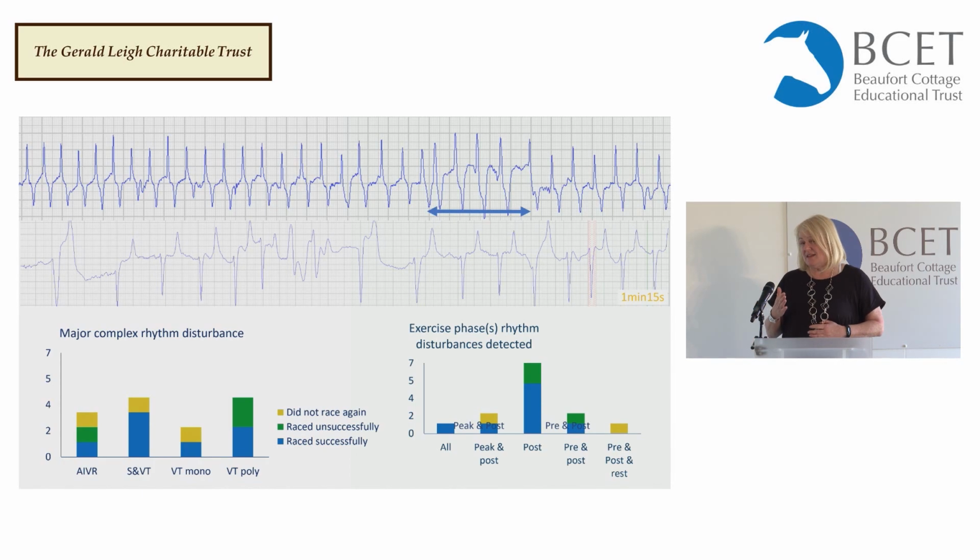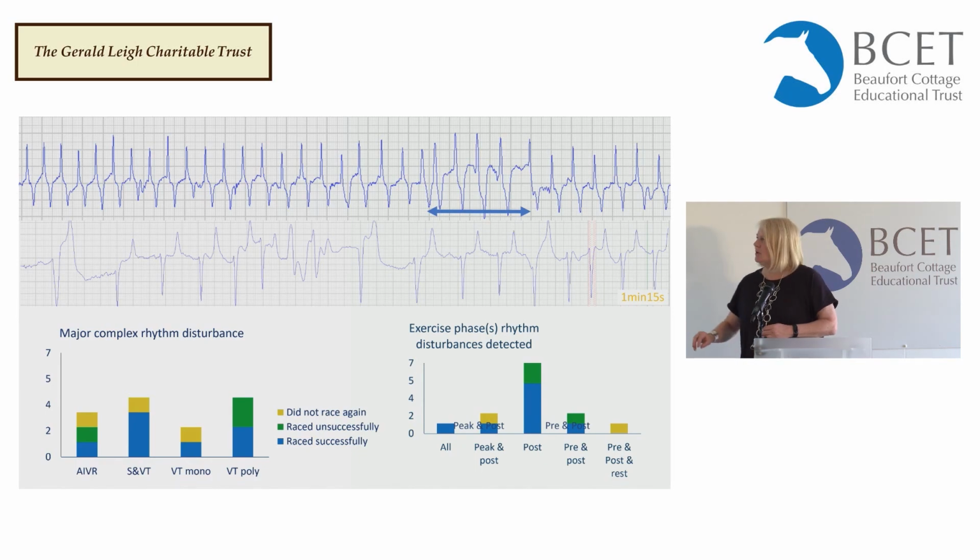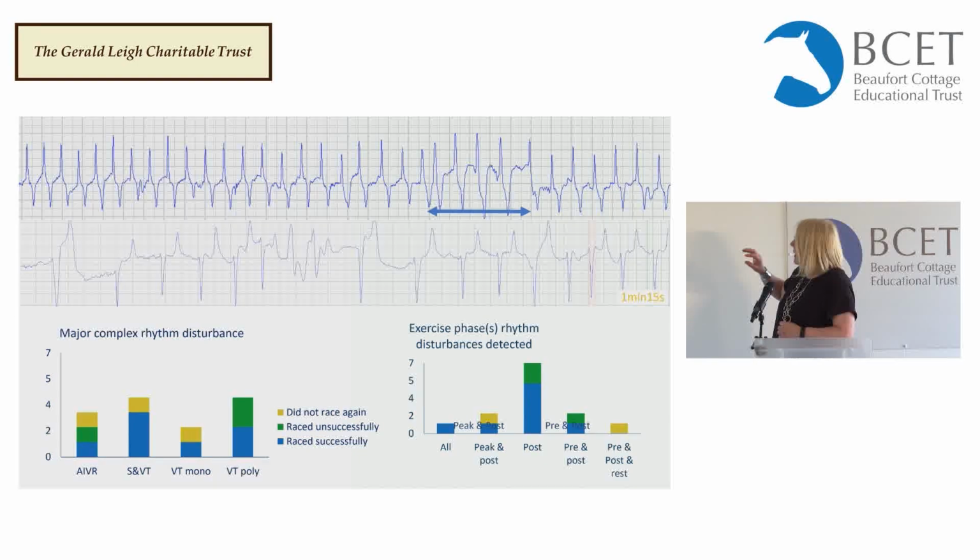And when you look at the ECGs, there aren't really any good clues as to which are going to do fine and which are not. So if you look at the different definitions of variations on different types of arrhythmias, no real clues there. However, I kind of feel like maybe it's to do with the duration.